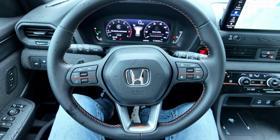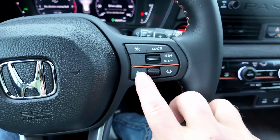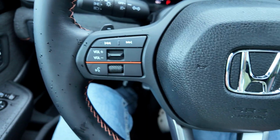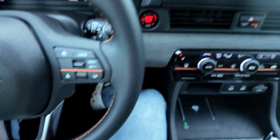So you got the Honda steering wheel here. On this side, you have all your driver assistance features. And then on this side, you have your volume control, your stereo, and your voice recognition. It also says TrailSport right across the bottom there.